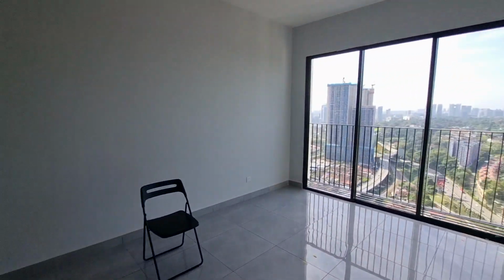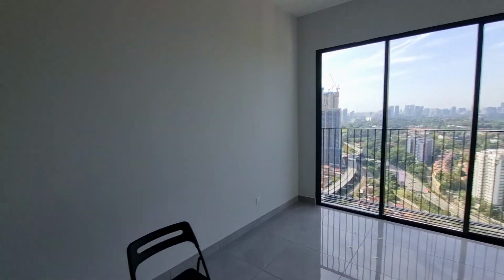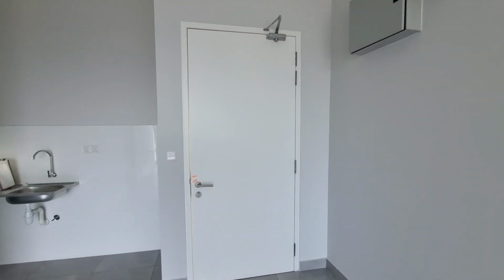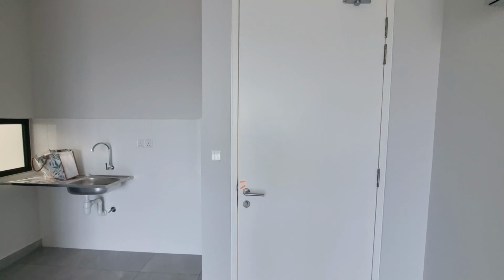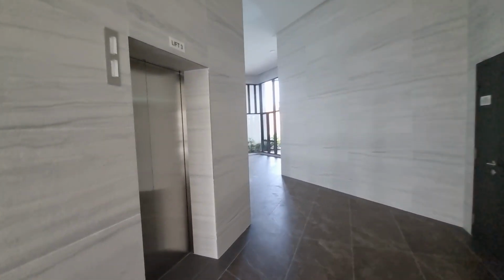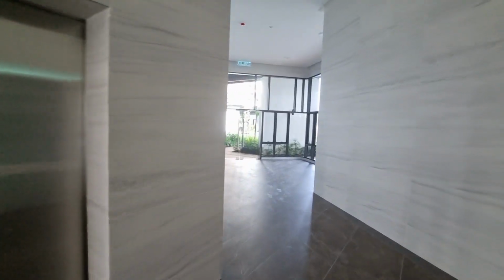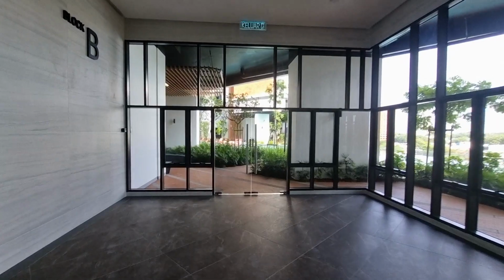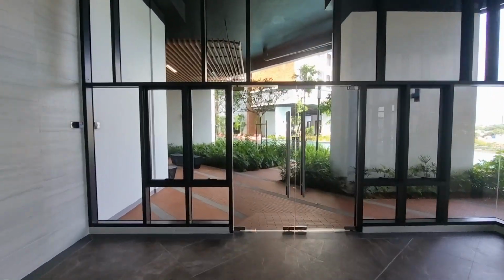Okay, we have to look at the facilities. I really like the facilities here. It's simple, basic, yet fully functional. Yeah, let's head to the facilities floor. Out of the lift on the 8th floor, this is the facilities floor for the Birch.